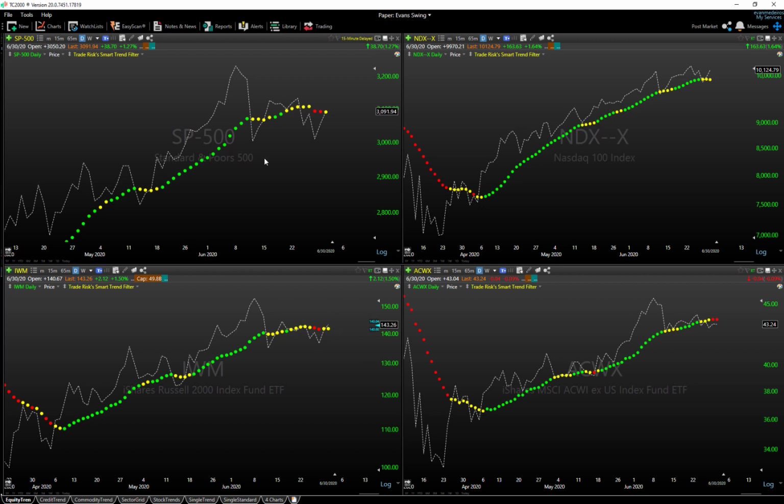Notice with both of these, S&P and Russell, the trend filter here is very sideways, which again just speaks to the indecision that you're seeing right now in this market.